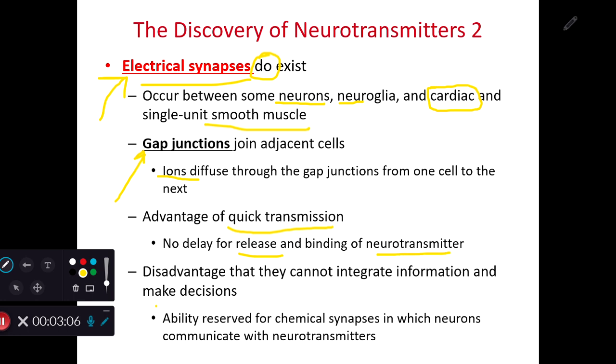Now, there's a downside of the electrical signals in that there's no integration, there's no processing of information. It's just, okay, got it, go, as opposed to, okay, I've got this information, I've got that information, what should my response be? We can't integrate excitatory and inhibitory signals with our electrical synapses.